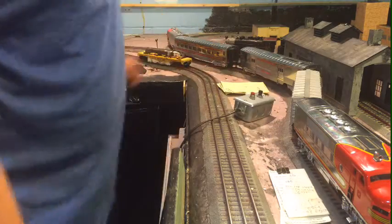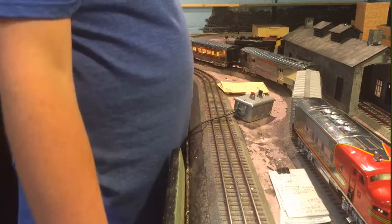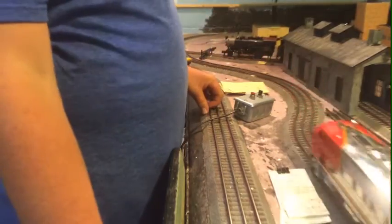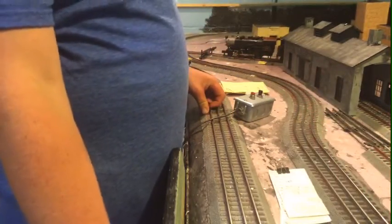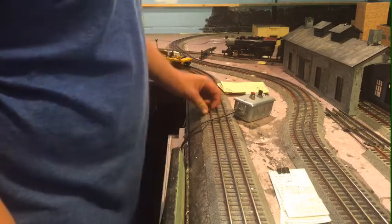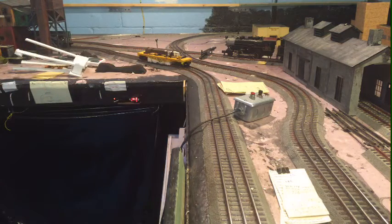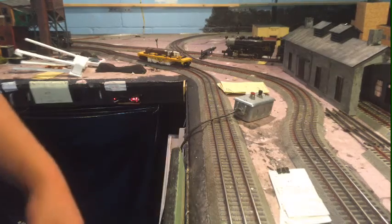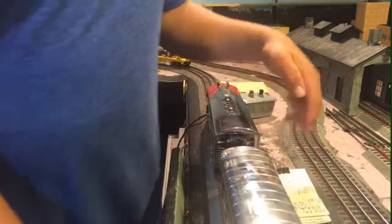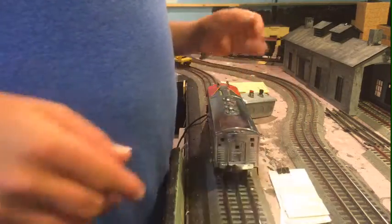Okay, passenger crew 195. We're going to watch them switching with the passenger train for a second. I'm going to change them out. I decided, for the next group operating session, I don't want the engines running like this. Instead of doing the move, I'm going to switch them out for the next operating session. So we're going to do a little extra switching tonight.